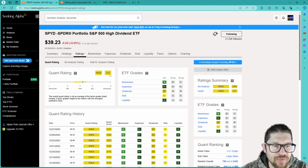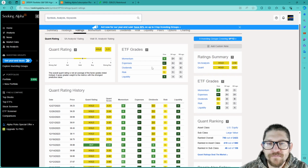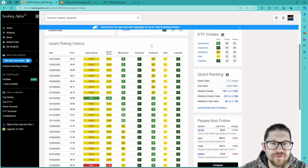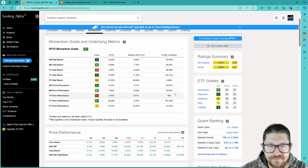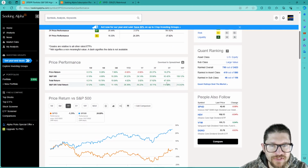Their rating, 3.21, so they're saying it's a hold. Here's the ETF grades again. Quant ratings. And this looks like for almost every day, if not, it'll skip a day or two, but almost for every single day. Shows momentum as well. Price performance.